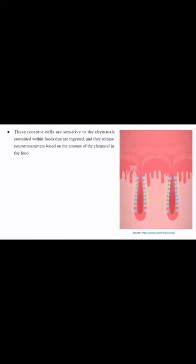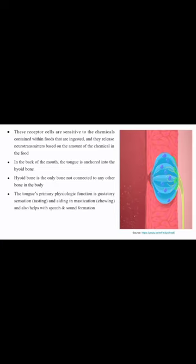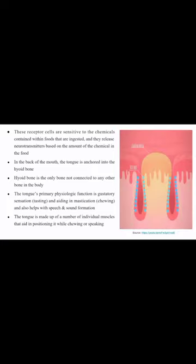These receptor cells are sensitive to the chemicals contained within foods that are ingested, and they release neurotransmitters based on the amount of the chemical in the food. In the back of the mouth, the tongue is anchored into the hyoid bone. The hyoid bone is the only bone not connected to any other bone in the body. The tongue's primary physiologic function is gustatory sensation, tasting, and aiding in mastication, chewing, and it also helps with speech and sound formation. The tongue is made up of a number of individual muscles that aid in positioning it while chewing or speaking.